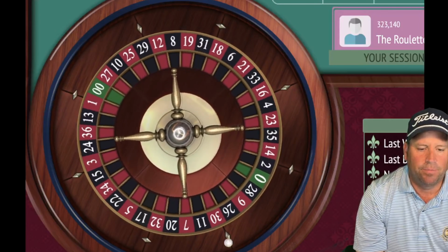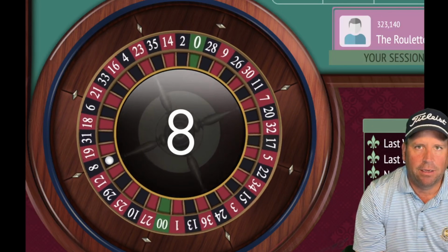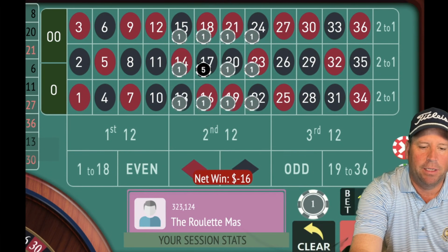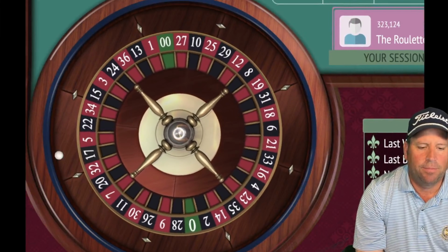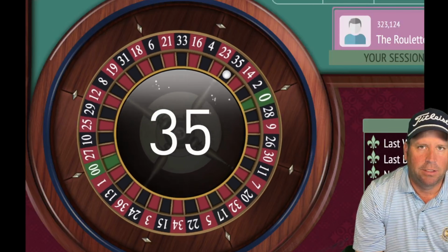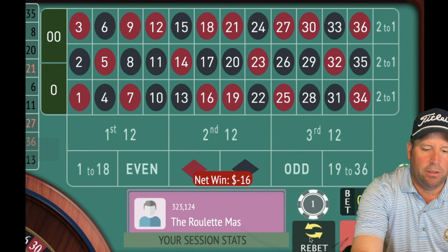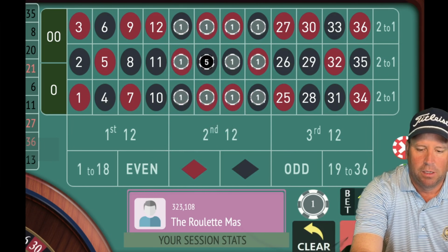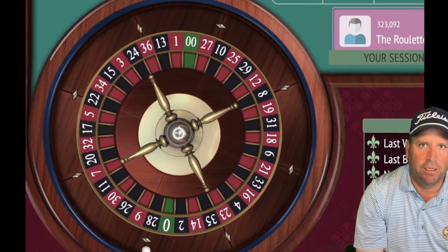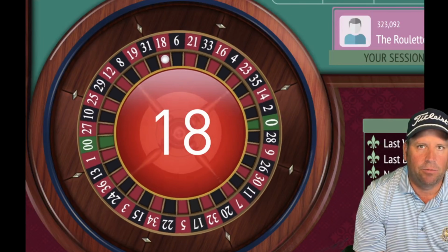Here we go. All right. That is an 8 black. That's a loss, so we will repeat that bet at 16. Here we go. All right. That's a 35 black. So the next bet will be 2 units instead of 1. We'll add 1 plus 1. And so we can actually double on this one. And we're at 32, but it's the only one we can double on because really we're just increasing by a unit. And that's an 18 red. That's a win.